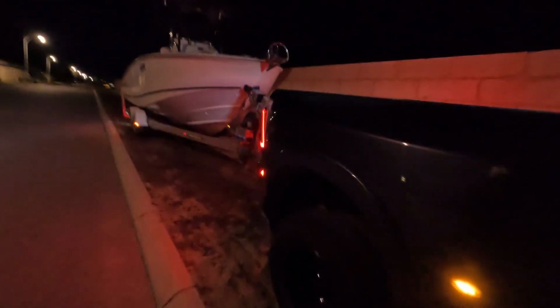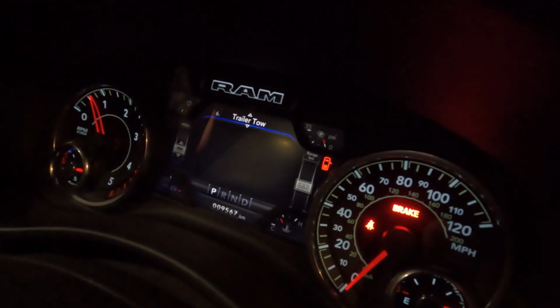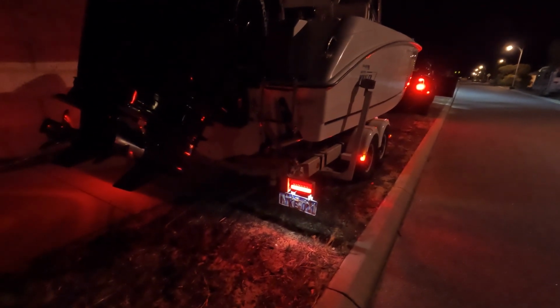Right, so we're just heading out now. All hitched up. This is one thing I like about this car. What we do here, go across to trailer, reset all that trip info soon. Electric over hydraulics, trailer light check. So basically it checks all your lights, runs a cycle through all the lights. Pretty cool.